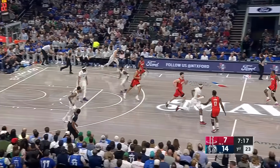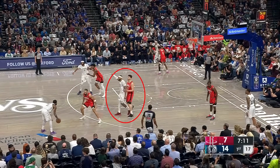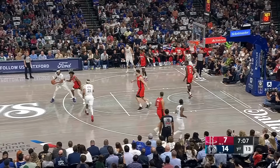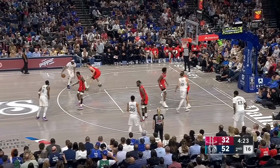The most surprising aspect was how often Kidd had Davis initiate the offense. Even though Kyrie's taking the ball up, Gafford points to throw it to Davis because the play is designed for the two big men to run pick and roll, and Davis steps back for three. In this game, Kidd wanted AD to ISO a ton.